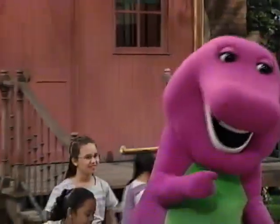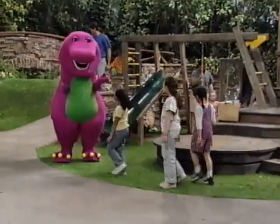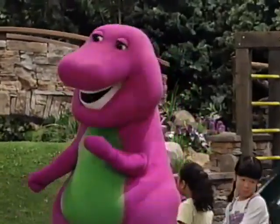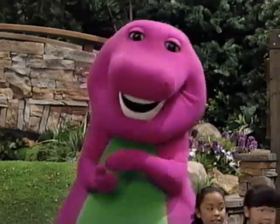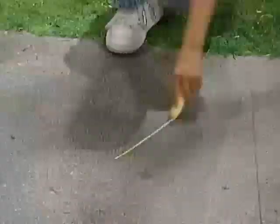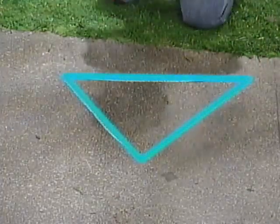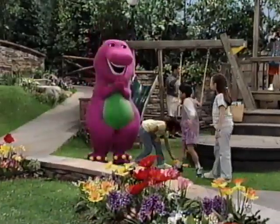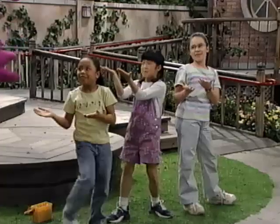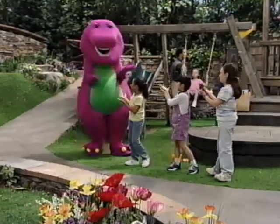Oh, shapes, shapes, it's easy, my friend. You can tell a shape by the shape that it's in. Shapes, shapes, sing it again. You can tell a shape by the shape that it's in. Oh, you sure can. Would you know a triangle if you saw one? Have you ever tried to draw one? It has three corners and three sides. A triangle has three sides. Oh, yeah. A triangle has three sides. Oh, that's right. Shapes, shapes, it's easy, my friend. You can tell a shape by the shape that it's in. Shapes, shapes, sing it again. You can tell a shape by the shape that it's in.